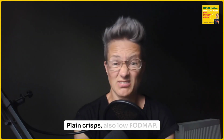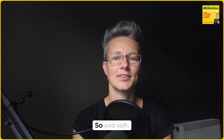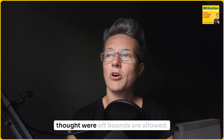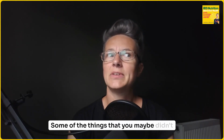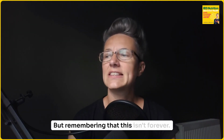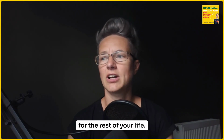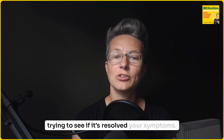Plain crisps, also low FODMAP. They're just potatoes and fat, right? And salt. So some of the foods that you might have thought were off bounds are allowed. Some of the things that you maybe didn't realize were low FODMAP are possible, but remembering that this isn't forever. This isn't a diet that you have to stick to for the rest of your life. It's just a period of time where you're trying to see if it resolves your symptoms.